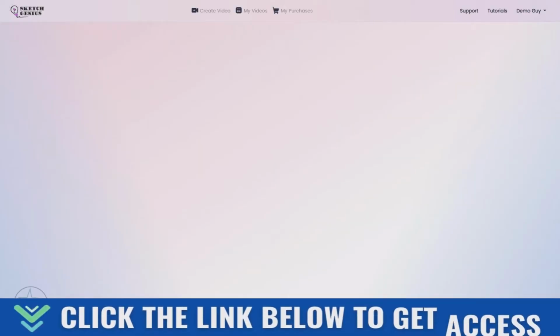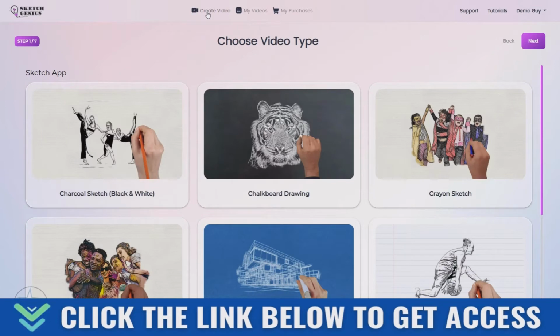Hello and welcome to SketchGenius. I'm going to give you a complete tour of the app and walk you through creating your first sketch video step by step. After you log into the app, you'll be taken to the home screen with the latest news. We want to click Create Video at the top to start the wizard.